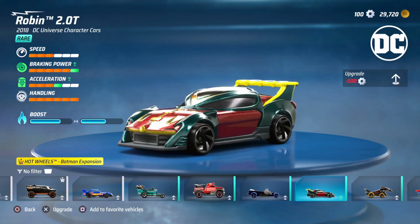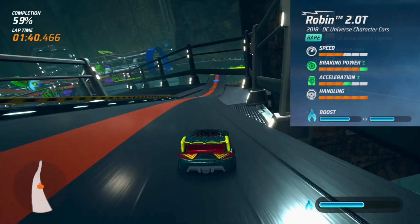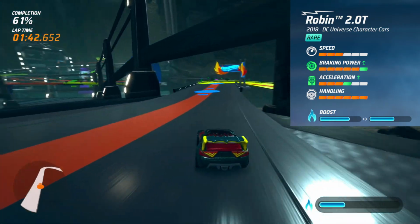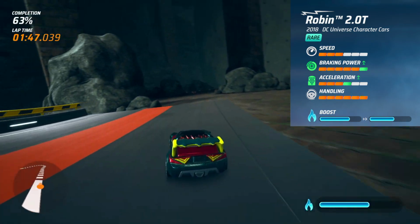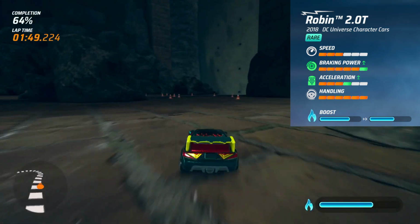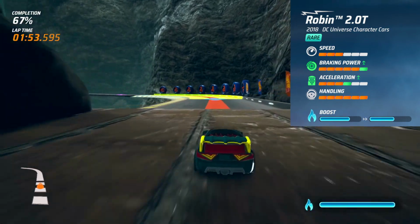Moving on is the Robin 2.0T. And I don't really like this one to be honest. Sure, it has a cool design, but it sort of resembles the previous Leonardo vehicle that was released, and the stats are pretty lackluster as well. Plus, I am not a big fan of the boost meter that it has, so this one is a skip for me, but hey, maybe you like it.